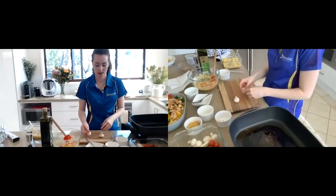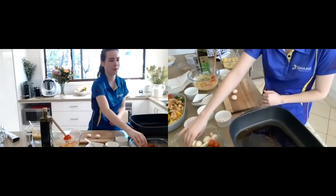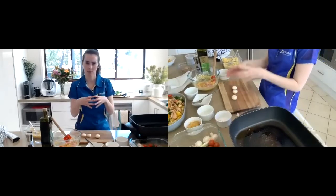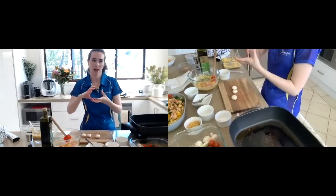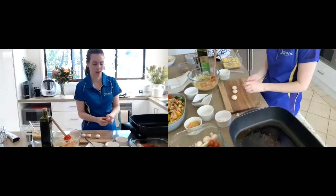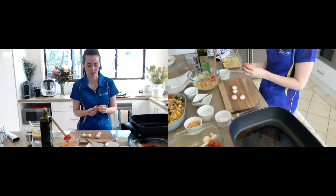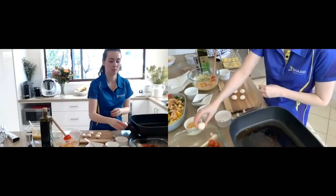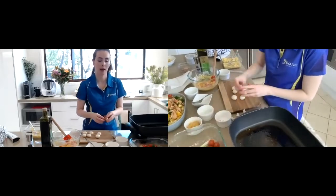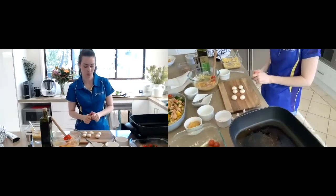And then I'd probably say about 15 minutes maximum, depending on the size of the quiche that you're making. If it's a large cupcake or muffin type size, maybe 15 minutes, but if it's a smaller one, about 10 minutes should be fine. You just need to make sure that the egg is fully cooked through. You can do that with the touch test, or by breaking one open and making sure it's cooked all the way through.